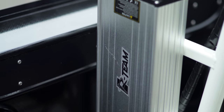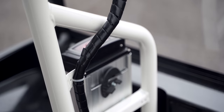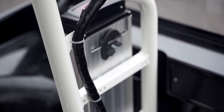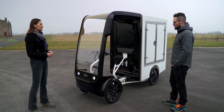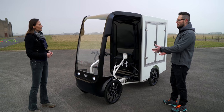We spec the battery size dependent upon the customer's requirements for a day's worth of use. There's no point speccing a battery that can do 100 miles if you're only going to do 20 miles a day. We generally spec the battery to the size they require, and they can have multiple batteries as well. But the standard battery that we do will do about 35 to 40 miles. And during our development process, we've recognised where parts fail under the loads and stresses that we're putting them under in this scenario.